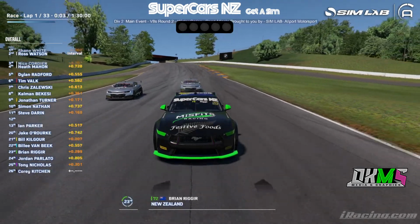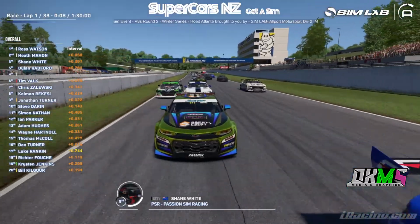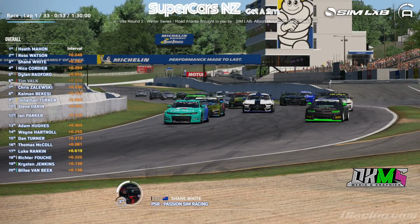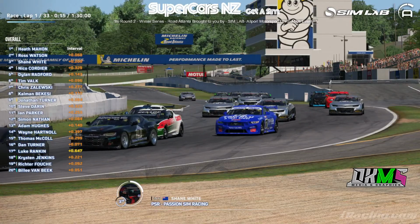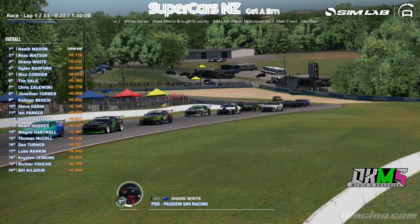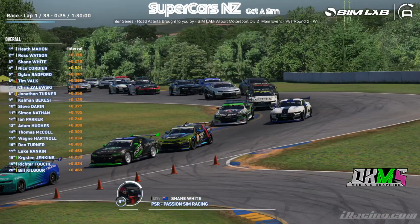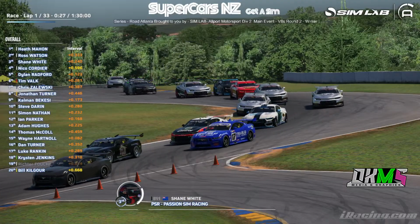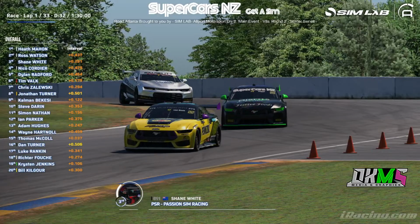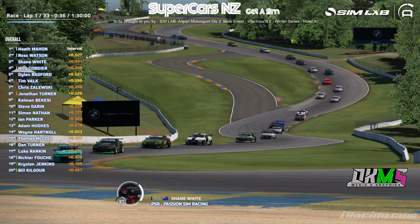And we're away. So 26 cars on track tonight, so let's get this done, Corey. 45-minute race. Look at this. Not a good start from Shane White. Yeah, lost a few spots there. And turn 3, look at this. V8s are ripping. Too wide. There's that famous turn 5.